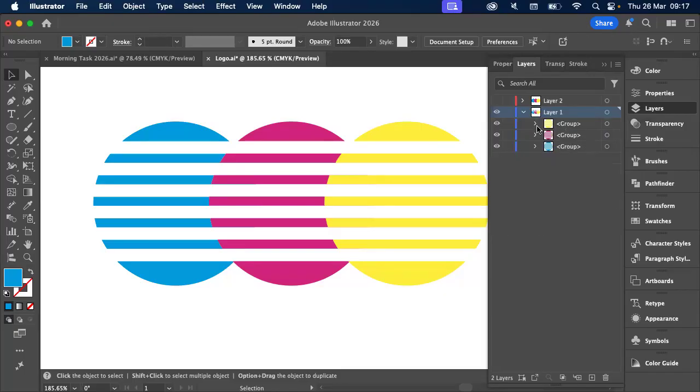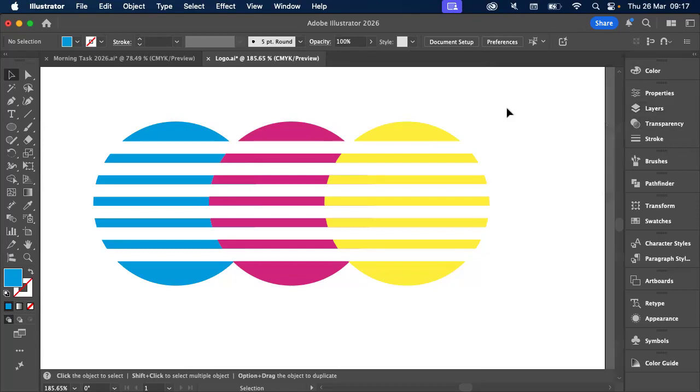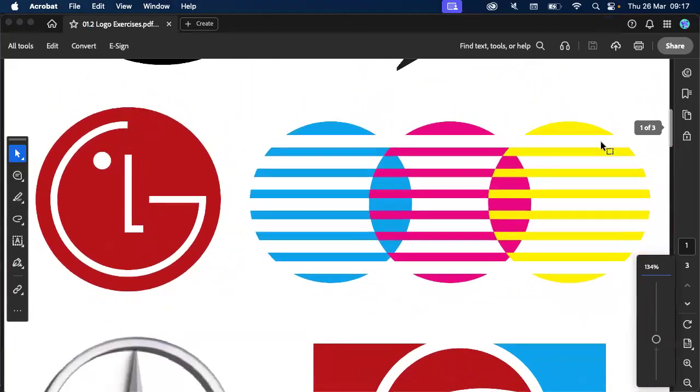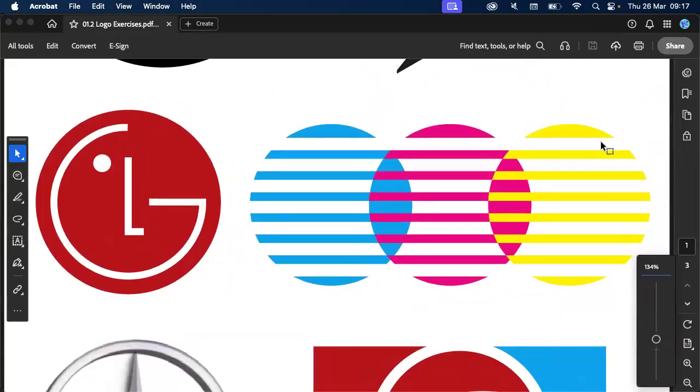So that's how you start your first set, which is just getting the lines to be running horizontally and equally throughout all the shapes. You're not using one set of rectangles for the whole thing. You're using 3 sets, 1 for each circle.